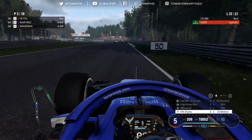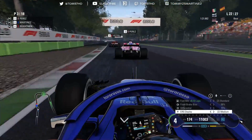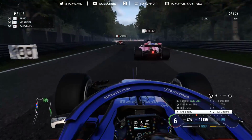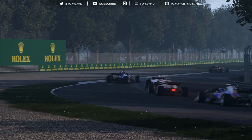Vettel and Perez side by side. You never know, there could be something in this for me. Perez gets a poor exit. He's going to go defensive into the Lesmo. This time, I'm going to commit to that outside move.